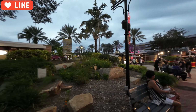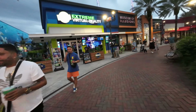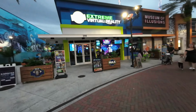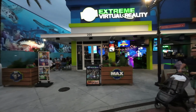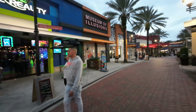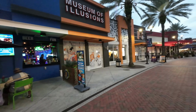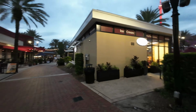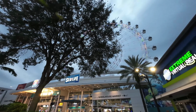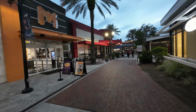You can see the Starflyer in the background. We will get a bit closer to that. There's an escape room just over there, side of the Sea Life. You've got a virtual reality section. You've got a Museum of Illusions. I'm not overly convinced that's, oh, maybe it is open. Haagen-Dazs. And you can see the wheel behind us now. I mean, it is a huge wheel. I know the Starflyer is 400 foot. I think the wheel's about the same.